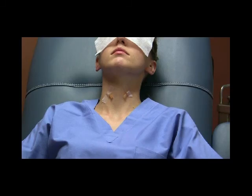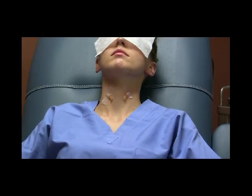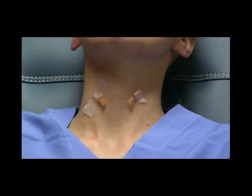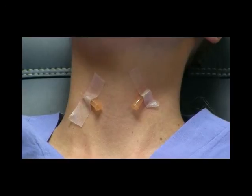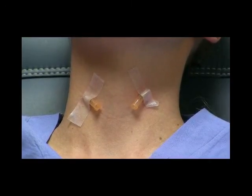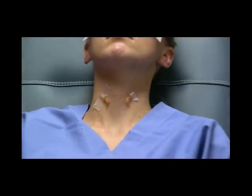Now, if you've had facelift surgery, almost all of our patients are going to have these little vents that we place overnight. And what these do, they allow the healing fluid and some of the blood to escape so it doesn't get built up in your neck. And these will come out the next day.